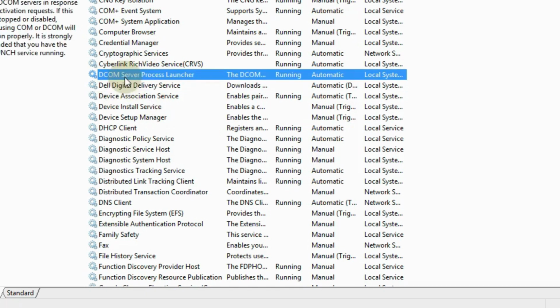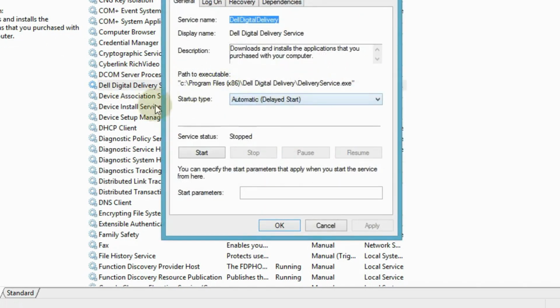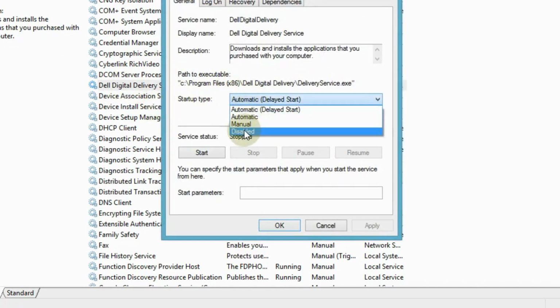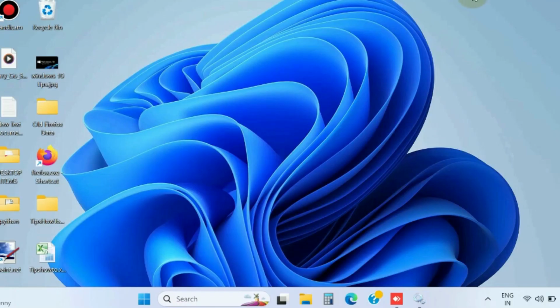and apply a double click on it to open its properties, and under startup type select the option disabled, and finally click on apply and then OK. All Dell related services should be disabled. That's all.